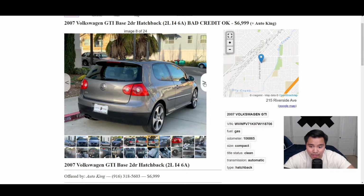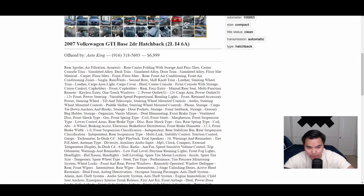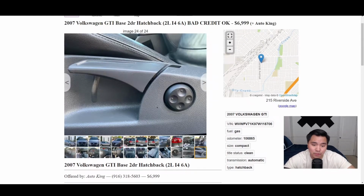But this one right here in particular is actually not that bad. It's got a real spoiler, air filtration, all that stuff. It's got paddle shifters though, which is really good.